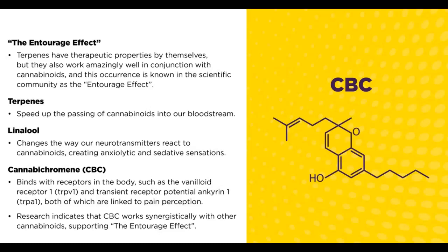Linalool, I think that's what it says. Linalool changes the way our neurotransmitters react to cannabinoids, creating anxiolytic and sedative sensations. Okay. Then it's cannabichromene, CBC. I don't even know what that is. It binds with the receptors in our body, such as the vanilloid receptors, the transient receptor potential channels, and cannabinoid receptors, both of which are linked to pain perception.